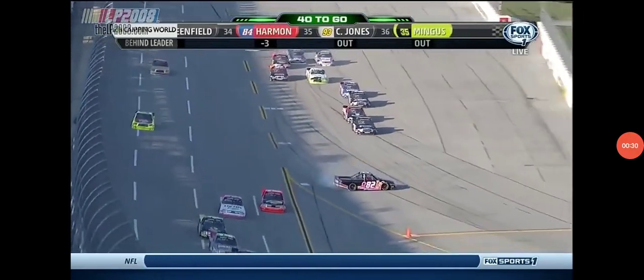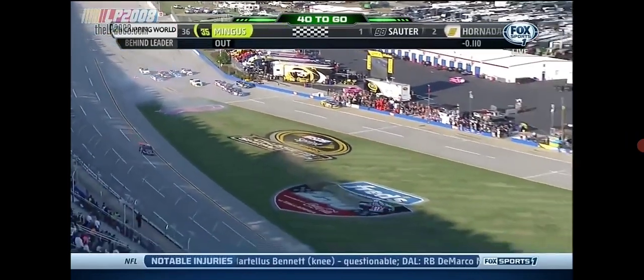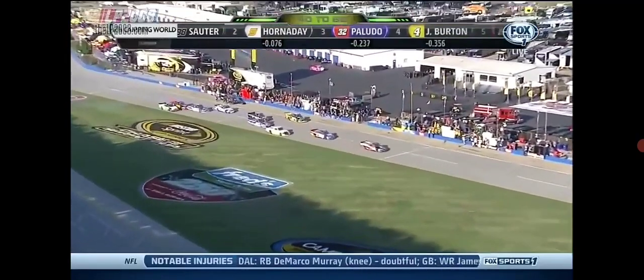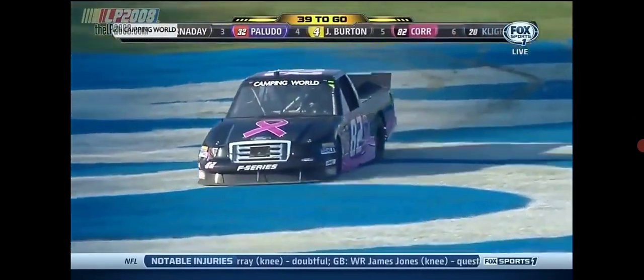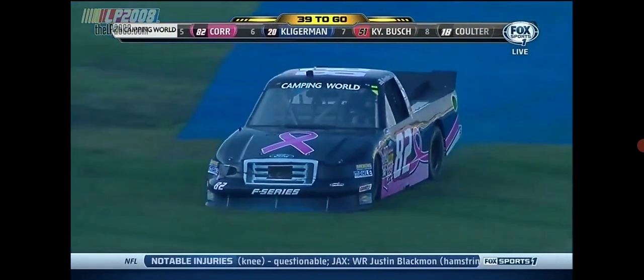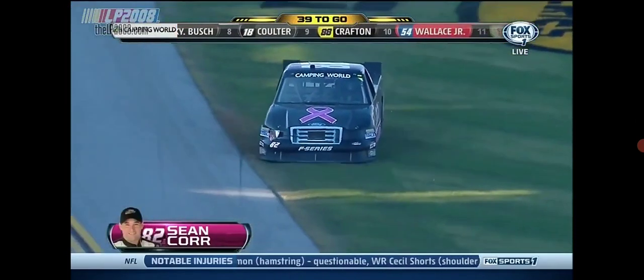There it is. The 82 goes around. Sean Corr got into the back of the 82 and around and into the infield he goes. Yeah, Ty Dillon, the 82, pulled right out in front of Ty Dillon. Ty ran in the back of him. Ty was up to full speed here, and Sean was trying to get to pit road. Caution flag comes out for the third time.